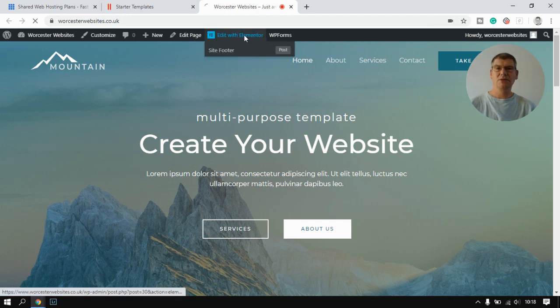So we're going to edit this with Elementor. At the top, just go edit with Elementor in the center. Now this will be faster for you.